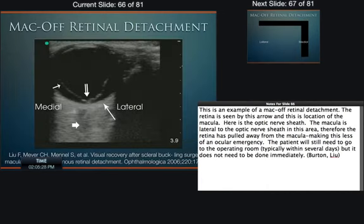Now there's this concept of the MAC on, the MAC off that I want to retell you. Here's your optic nerve sheath, and this is lateral. So which eyeball is this, if the indicator is to the patient's right? Good, left eye. Because this is medial, or nasal, and this is lateral over here.